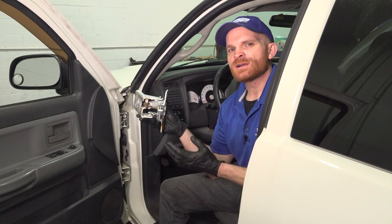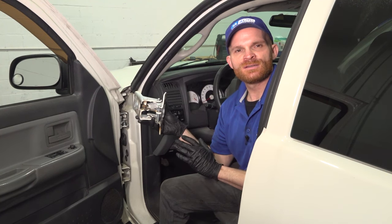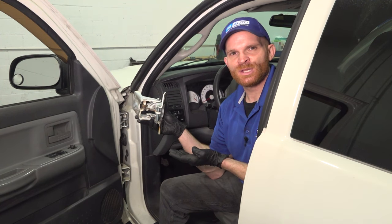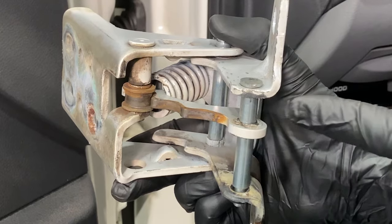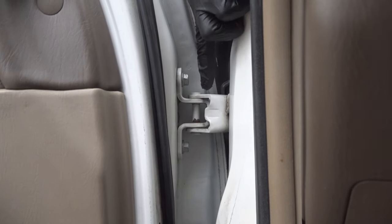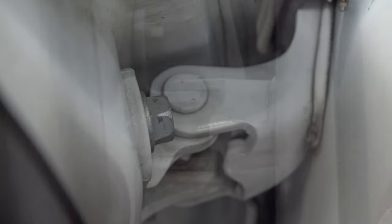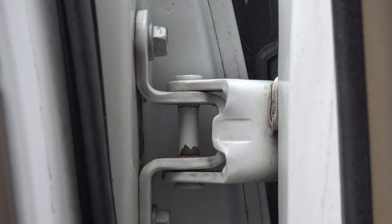Before you start taking anything apart to replace only the pins, make sure you take a close look. Some hinges, you can't actually replace only the pins, so to tell if you can do the hinge pins themselves, look along the top of the pin and along the bottom. If you see a ridge looking like it's holding it in place on the top and the bottom, that means that you can't replace only the pin, you have to replace the entire assembly.